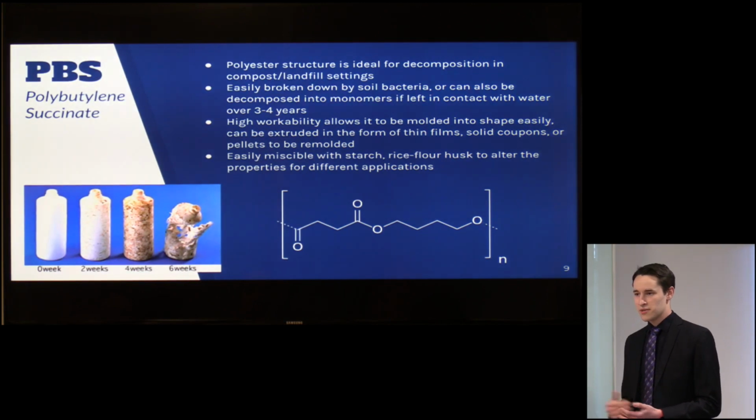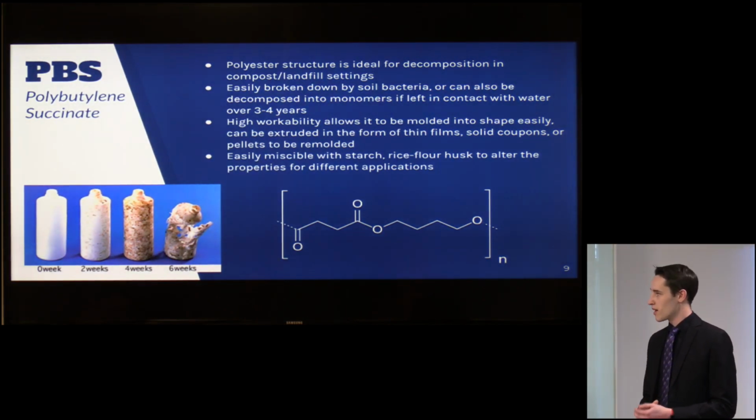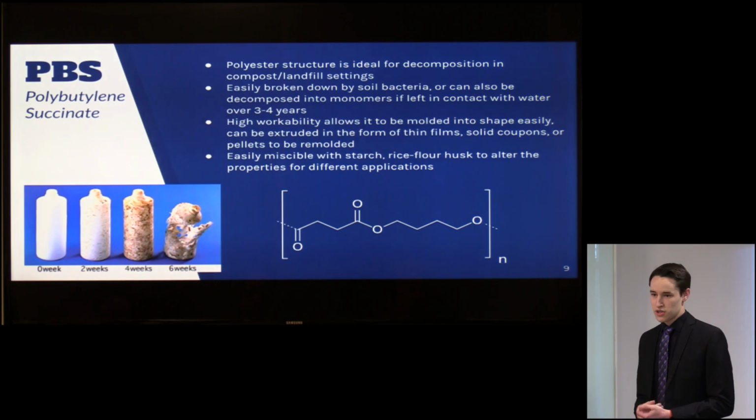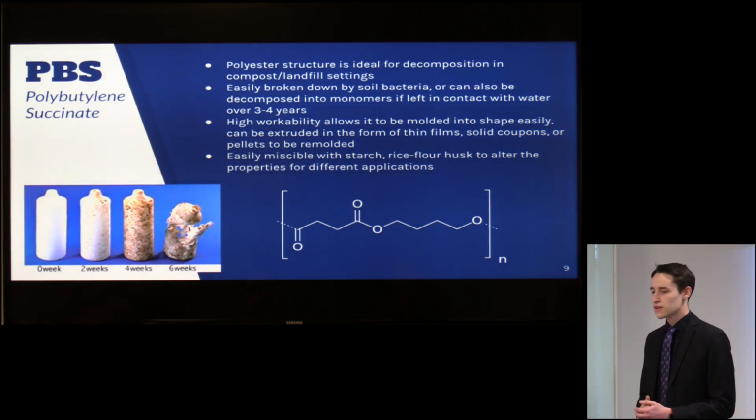So a little bit about PBS specifically. It's a bio-based, biodegradable polyester. It can easily be broken down in a compost or landfill environment, and if left in the ocean, it will also decompose and eventually disintegrate into monomers over a period of about 3 or 4 years.